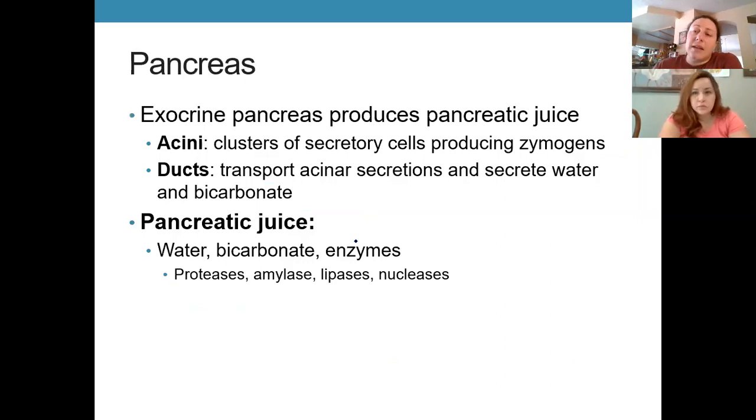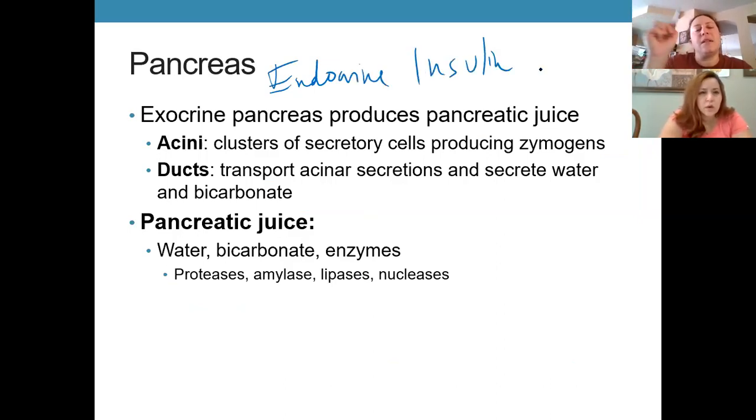All right, so that takes us to our last accessory organ in the abdomen, which is the pancreas. So the pancreas is actually both an endocrine and an exocrine organ. Its endocrine function is to make several hormones. The one I'm sure you've all heard of is insulin. But the majority of the pancreas is exocrine. So it's producing the pancreatic juice, this combination of enzymes, bicarbonate, and then there's going to be a lot of water in there too. So the exocrine pancreas is exocrine glands.